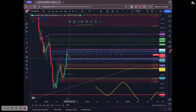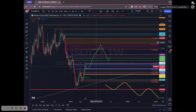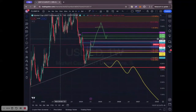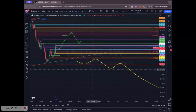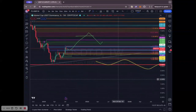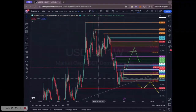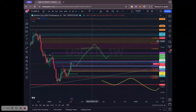I'd like to see us take the 5.35 first and then take the 7, because if we take the 7 first, there's less probability of us actually taking the equal highs on USDT.D, and instead we would be taking the internal range liquidity down at the 0.04 on USDT, which means we'll probably see the biggest crypto pump ever in history. But before that happens, I'll warn you guys, we're going to see a huge dump, all the way up to 7%, right? Huge dump. This basically means the entire crypto market's going to go very, very low.